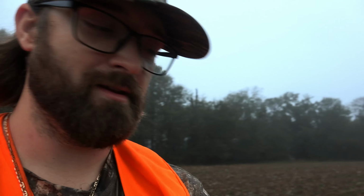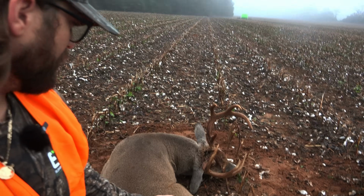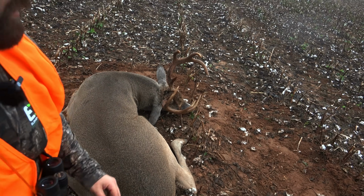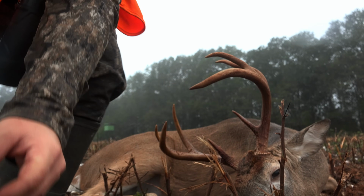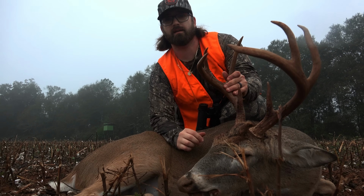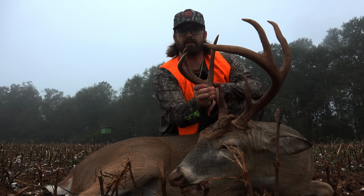So here he is. Big old bruiser of a buck. I mean, this deer is probably 215-220 pounds. He's a big old deer. Got nice heavy horns. Here, I'll put this down for you guys so you can see it. He's got big old heavy horns. Like I said, you can't pass that deer up. There's no way. And he came in there.